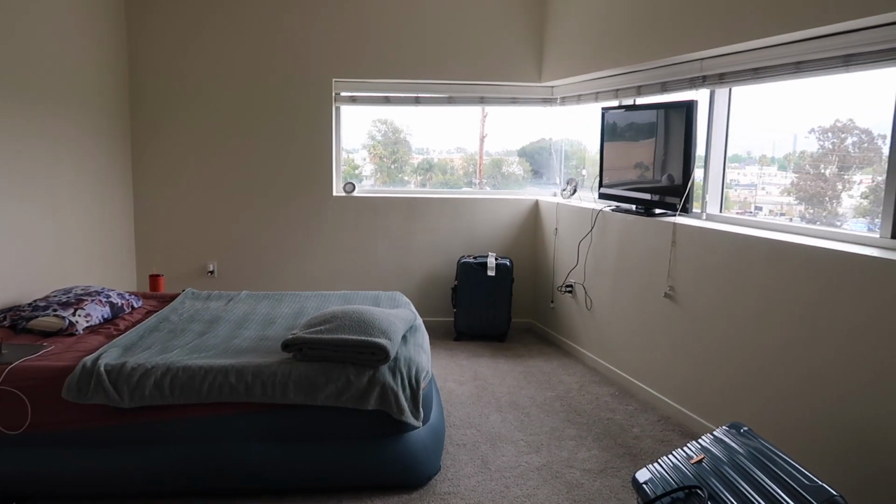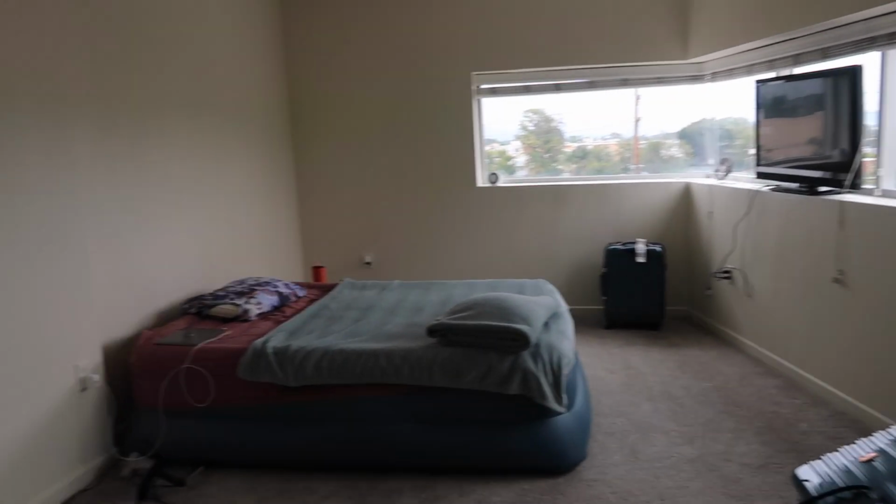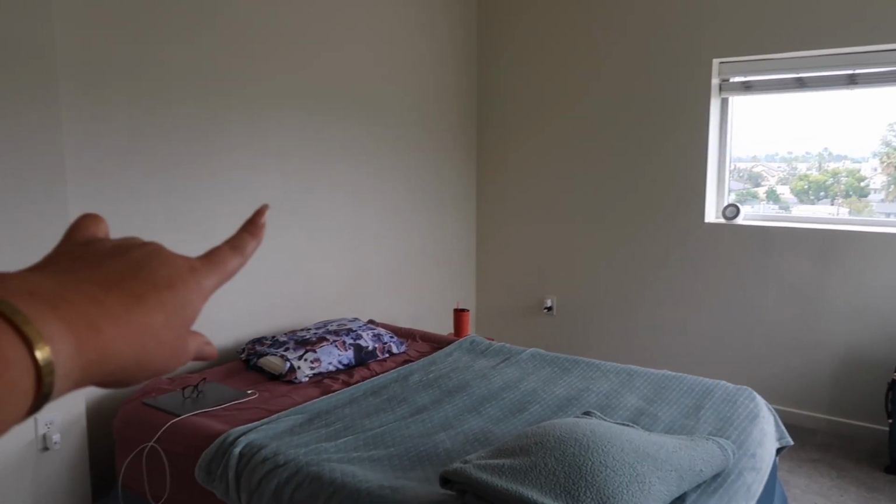Just being able to film and work and edit and look at these views is insane to me. So this is gonna be my filming wall because it gets the best light over here. So I'm probably gonna get a rug.